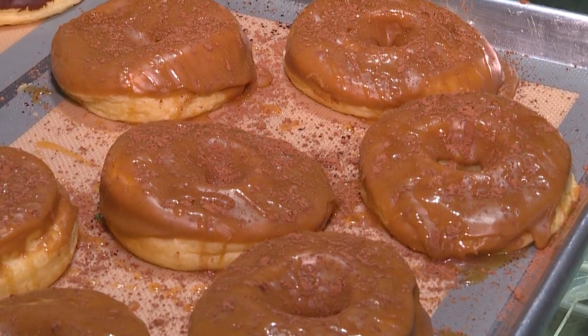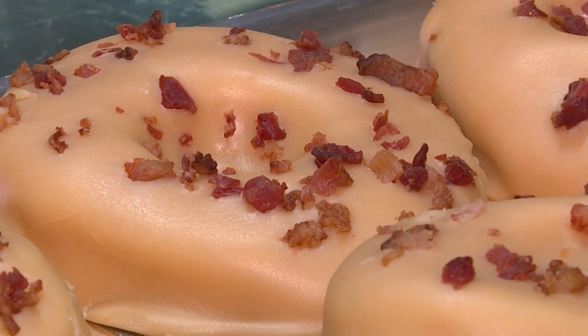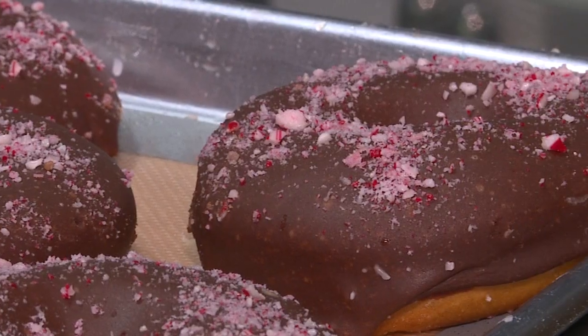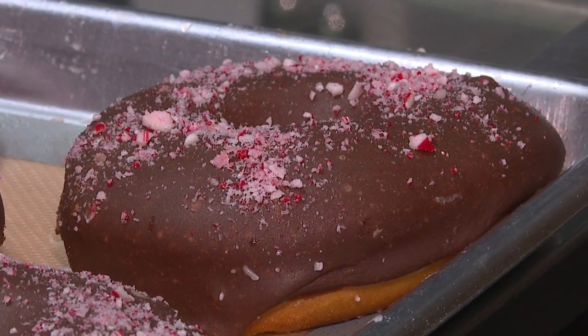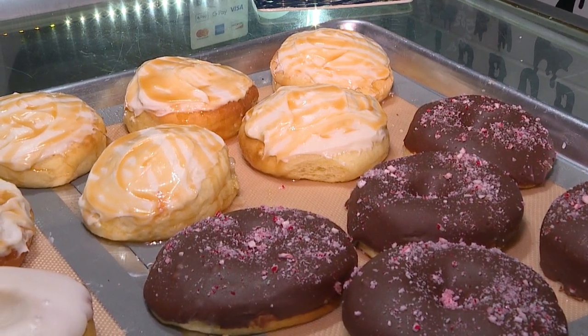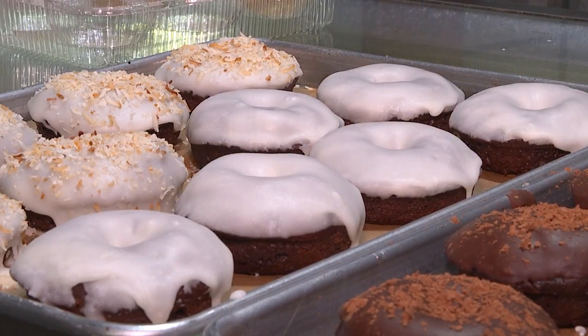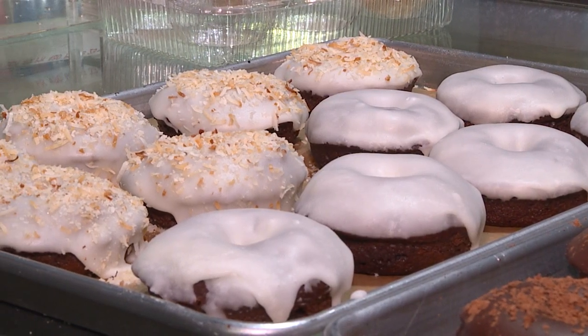We have a seasonal variety. Usually throughout the summer, we have a weekly special. So anything from maple to maple bacon, chocolates. This week we have peppermint chocolates and apple filled with caramel and cream cheese frostings, mochas, and s'more donuts, coconuts. We do kind of a variety of everything.